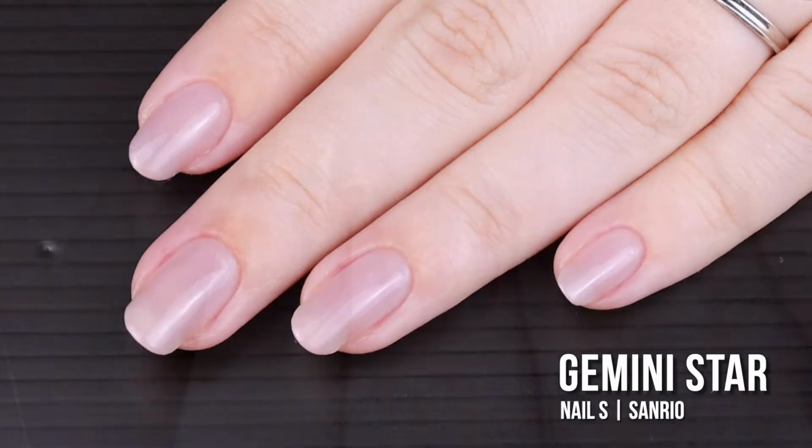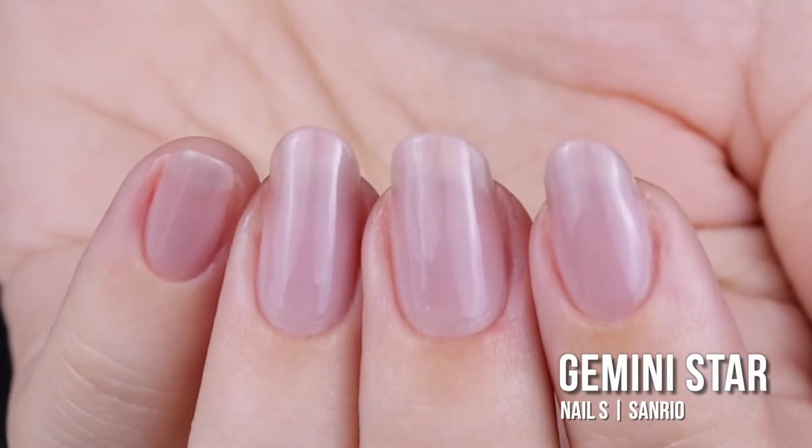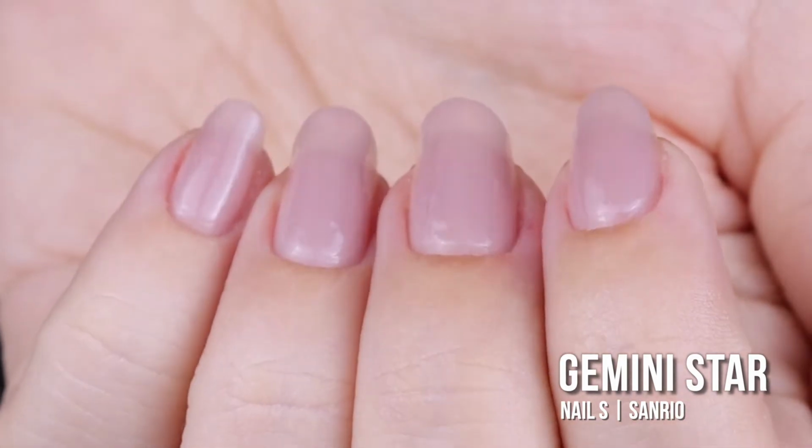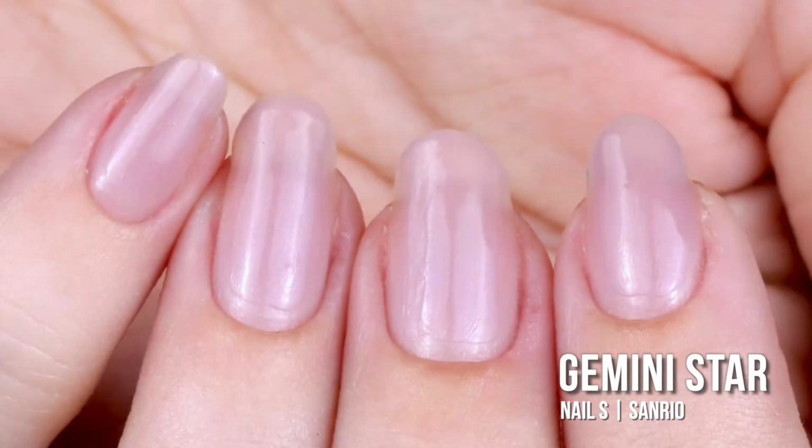mauve pink territory. I can see myself reaching for this when I want like a nail reset, you know? Do these kind of colors count as neutral? It's almost neutral. Anyway, here is 3 coats of Gemini Star and a glossy top coat.